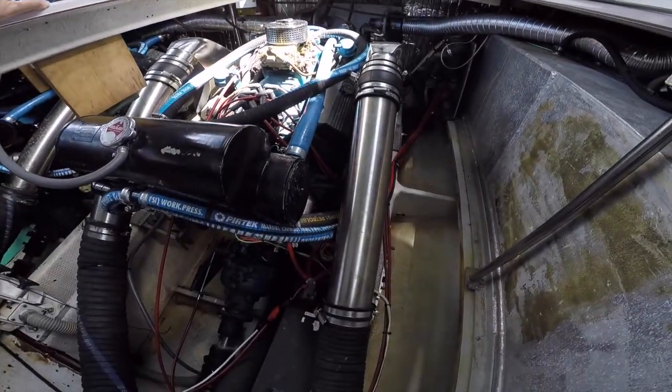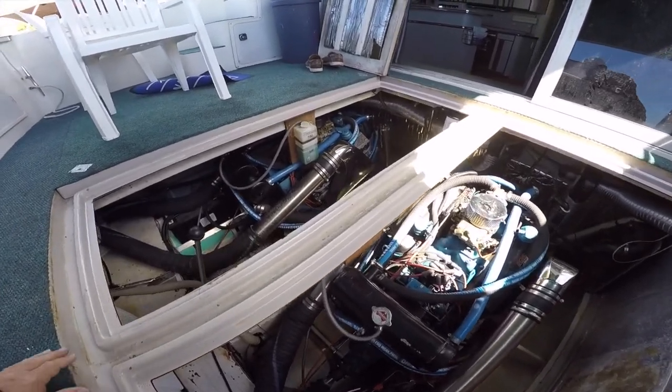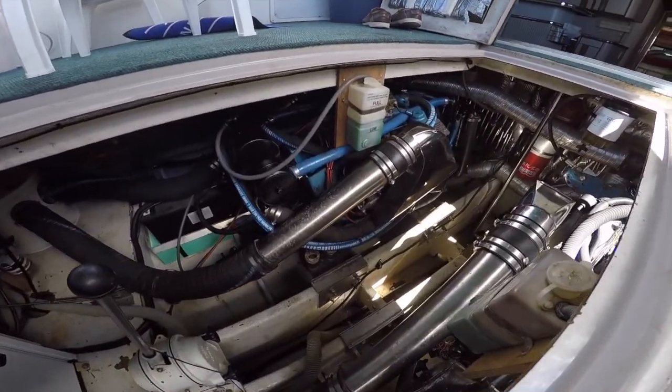So the boat's basically ready to go? The boat is more than ready to go. Yeah. It's going to be a great boat for someone. Lots and lots of fun.